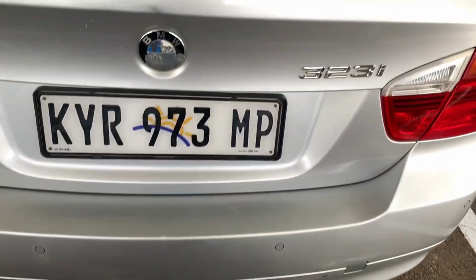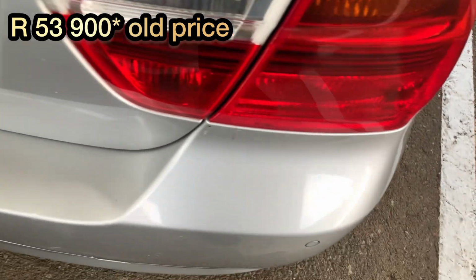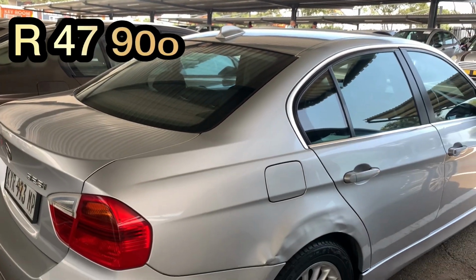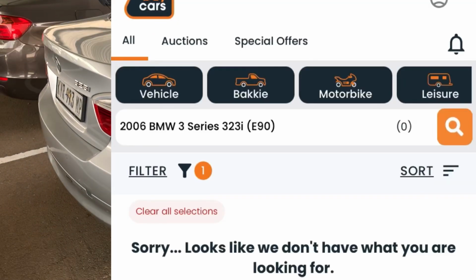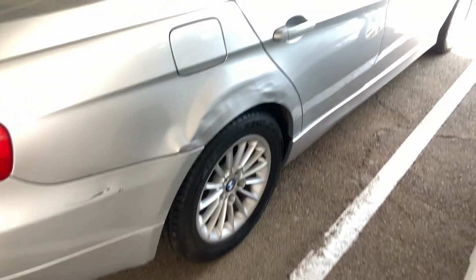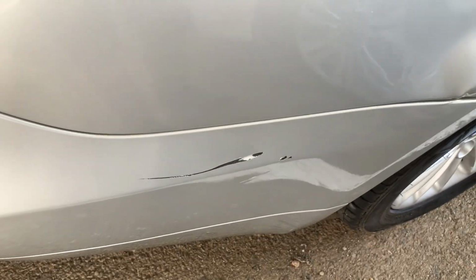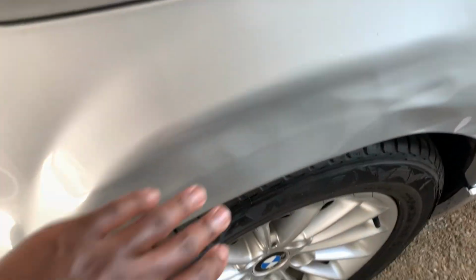You just know. Okay, this vehicle was going for 53,900. They saw that nobody was buying this car and they dropped the price to 47,900, and a week later, boom, it's gone, just like that. Whoever bought this car, I'm sure they left saying, yes, I own a Beamer now. Hey, I hope that ended well.